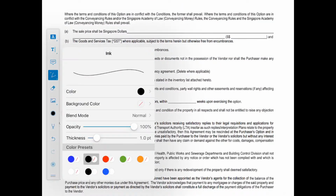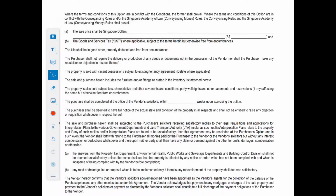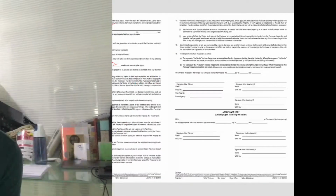And on page 2, this is where you indicate the sales price. And the purchase should be completed at the office of the vendor solicitors within 12 weeks. As you have seen, many of the dates, the time periods, the amounts that I've mentioned are blanks on the form, which can be varied depending on the negotiation. For example, sometimes the buyers want to complete earlier and request the keys from the sellers faster. So in that case, maybe an earlier completion date.